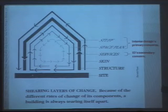Stewart Brand created this image, and he changed that definition of layering, and I really like his definition. He added 2 layers, and he talked about the site and how it's an eternal component of the built environment. The structure has a life that ranges from 30 to 300 years. The skin changes every 20 years or so, depending on fashion and technology. Services last 7 to 15 years. Space plan changes in commercial spaces is often every 3 years, and in residential spaces it can last 30 or more years. And then he always says that stuff changes all the time.